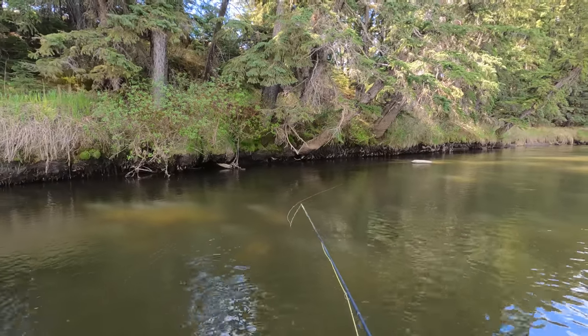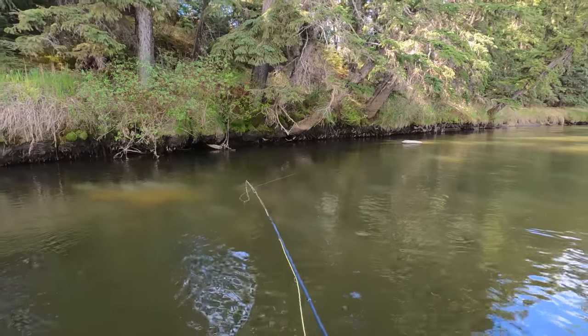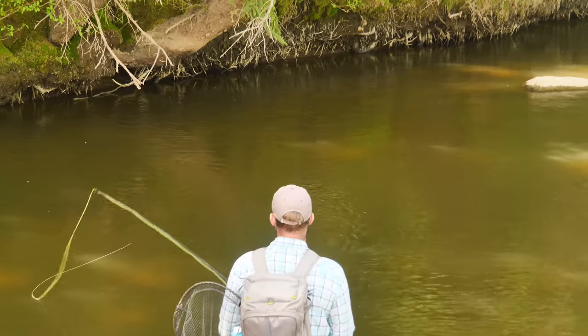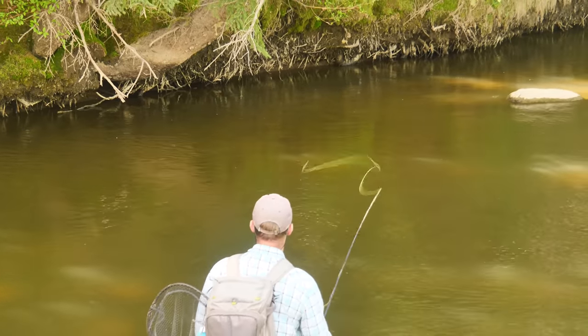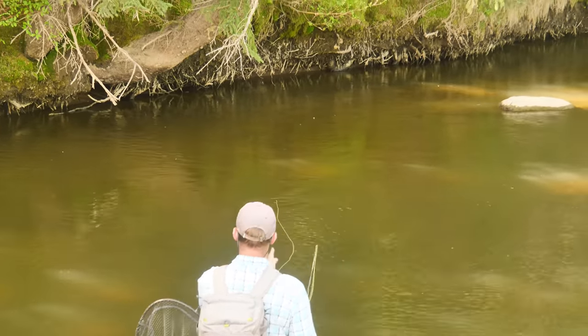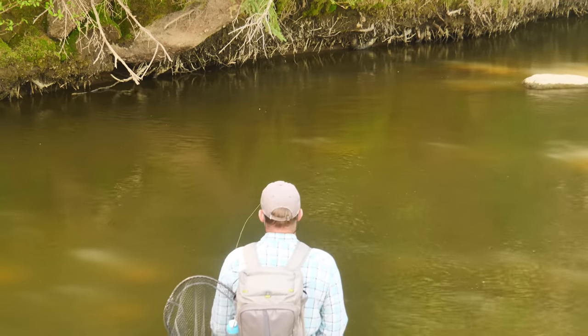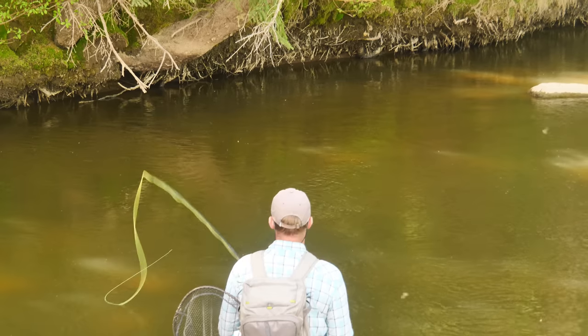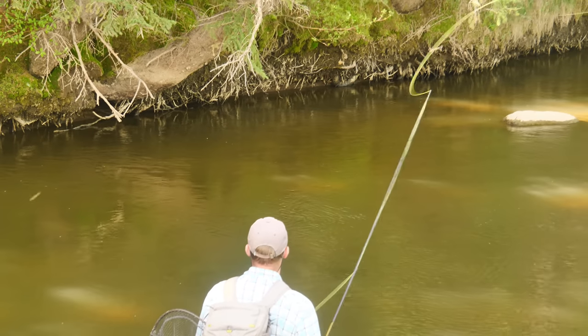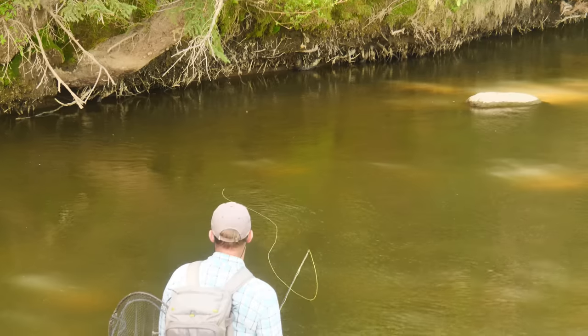I don't think he's gonna be willing to come that far out. Oh, about 2 feet shy. He's going to eat that, I think, though. No, he didn't. See, that upstream wind is taking that cast and going that way, and it's not my friend right now. The wind's coming right around the corner like this, and I'm trying to just get that there.